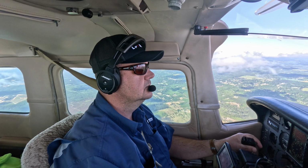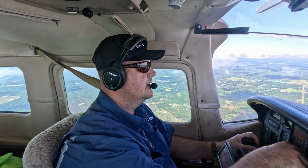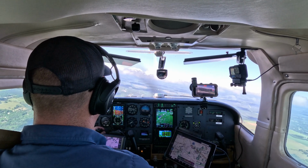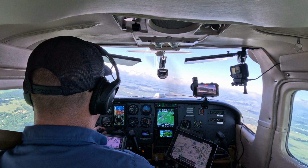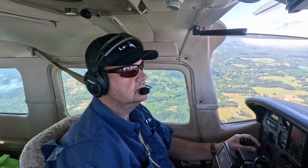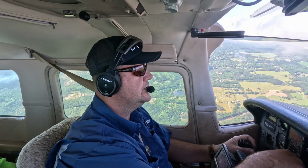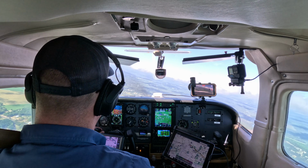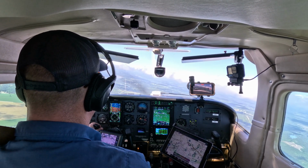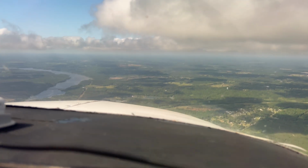Number 48 November, turn left heading 270. Left 270 for 604 November. Shooter 196, maintain 7,000 momentarily for traffic. 7,000, Shooter 196. 890, cleared direct to Dennis now, thank you. Right, sounds good, Reagan 9. Number 48 November, turn left heading 230. Left 230 for 604 November. One Echo 087, fly heading 290, vectors RNAV 18. One Echo 087, 290.